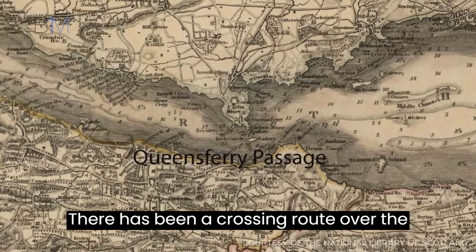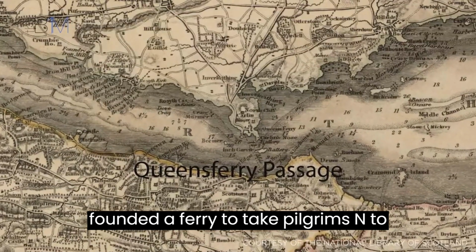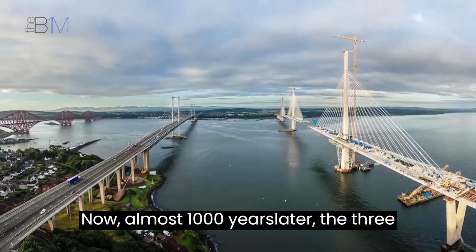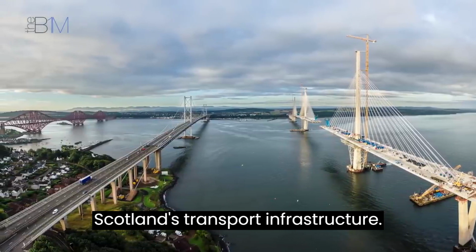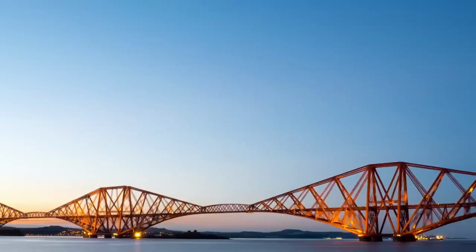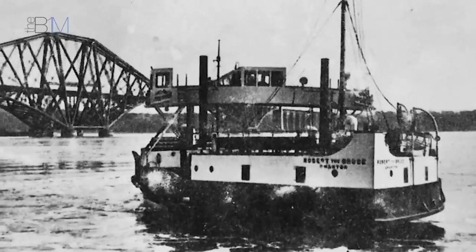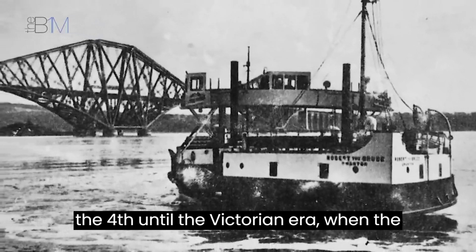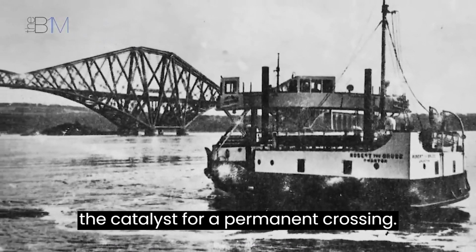There has been a crossing route over the Forth since Margaret, Queen of Scotland, founded a ferry to take pilgrims north to St Andrews in the 12th century. Now, almost 1,000 years later, the 3 crossings form an important part of Scotland's transport infrastructure. The ferry remained the only way to cross the Forth until the Victorian era, when the rapid expansion of the railways became the catalyst for a permanent crossing.